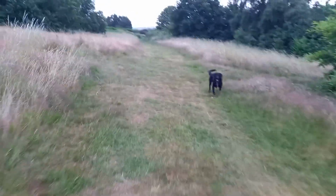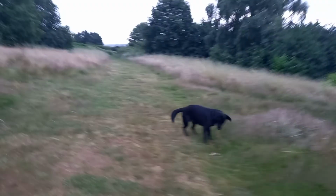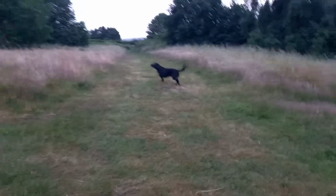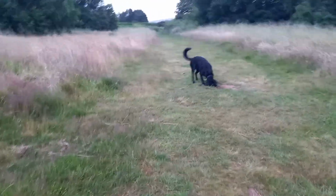Well, it started off very rainy, so we're hoping that it dries up a bit, and hoping the sun comes out sometime this morning.